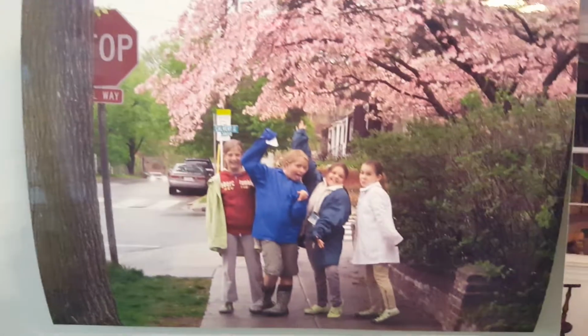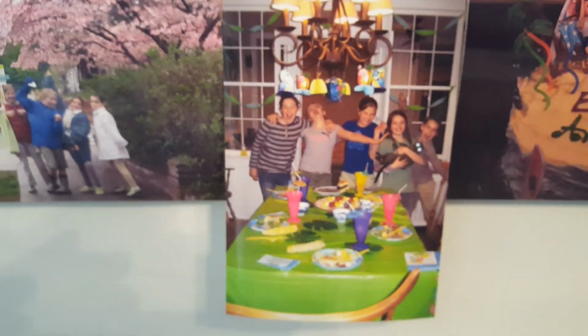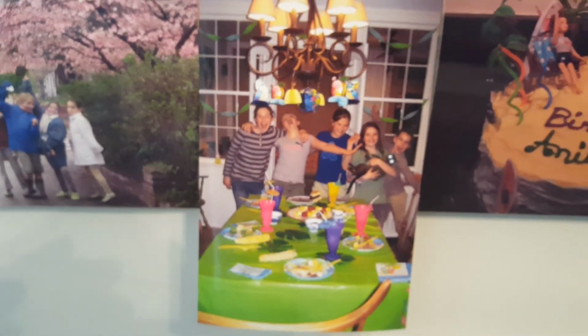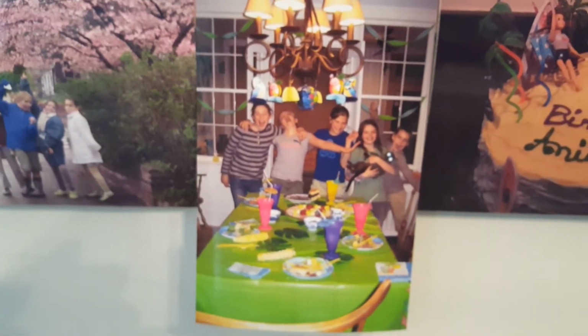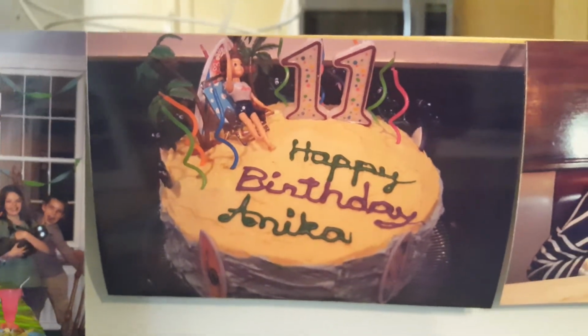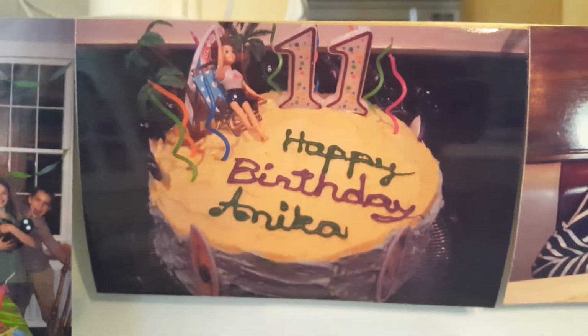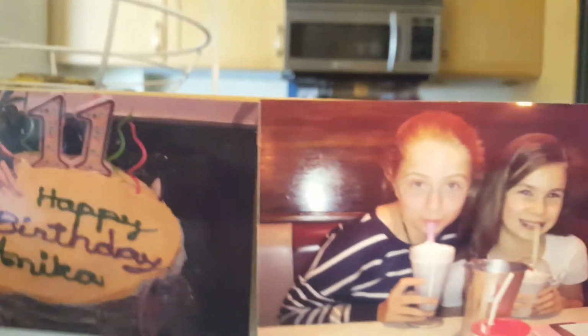And then for 12, the treasure hunt was such a big hit that we did that again. It was a rainy day. And the theme for that year was, because we went to Hawaii that spring, the tiki beach girl Hawaii theme. Here was the birthday cake with Polly Pocket sitting on the top there. Beach girl, all beach girled out.